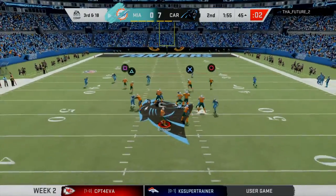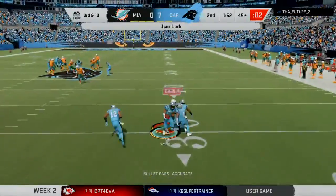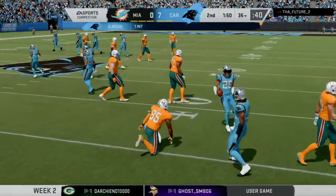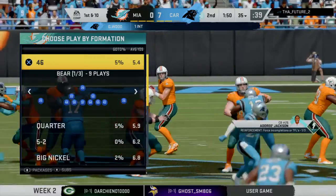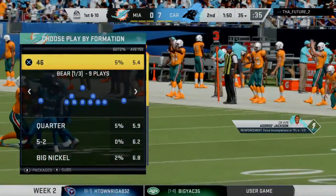Now on 3rd and long, they'll look to throw. Into a double team, and it's intercepted. Picked off at the 30. And the return here is stopped at the 35-yard line. 2nd interception for him now here in this first half.